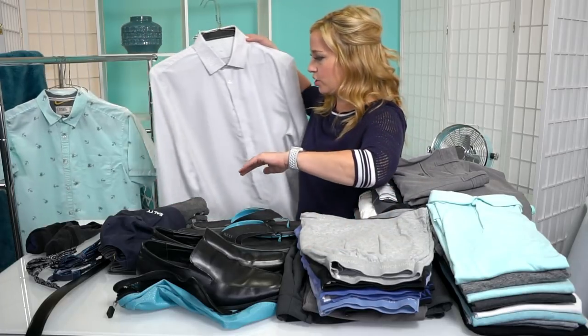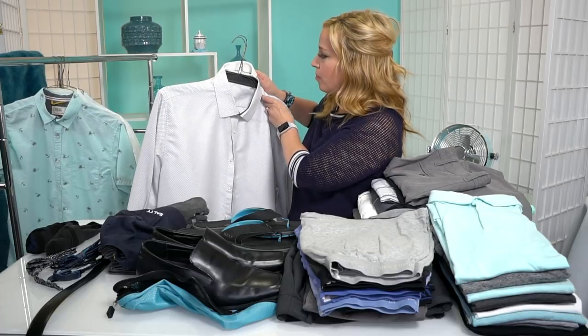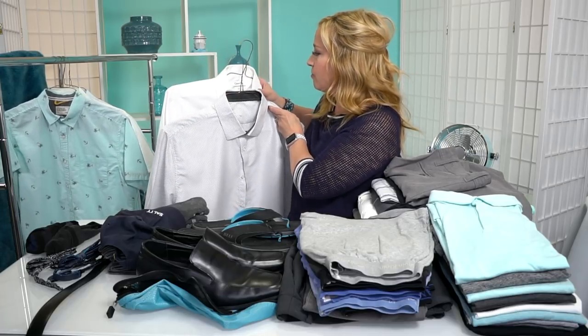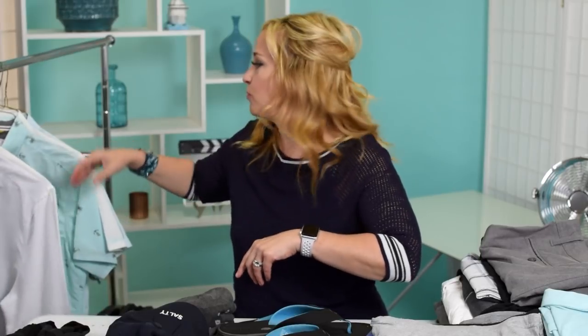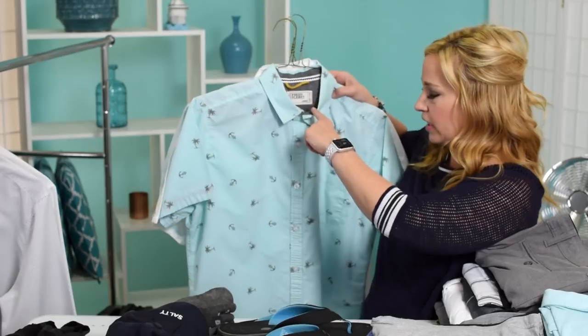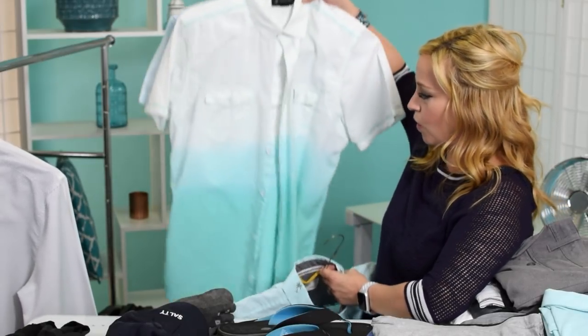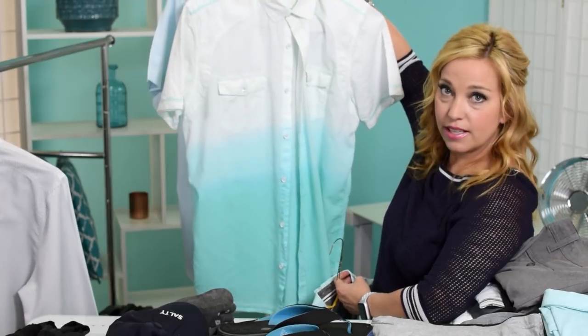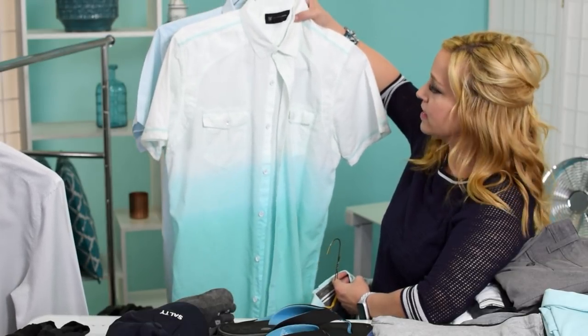So we have here two dress shirts, white and a nice dot. These are both a Calvin Klein slim fit performance non-iron, but he ironed them anyway. He irons things before we go. And then he has three more casual shirts. This was definitely a TJ Maxx or Marshalls find here. This is a gorgeous new ombre look from INC at Macy's, which is one thing we purchased for him for this cruise, and we're really excited about the look.